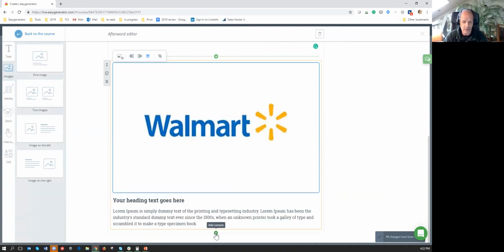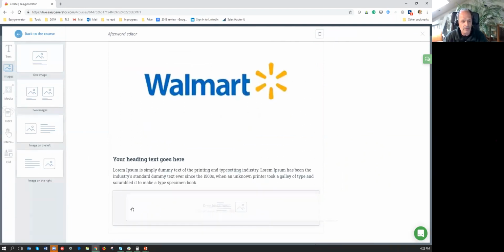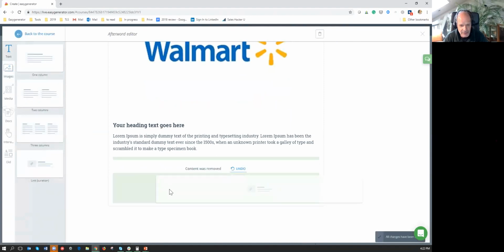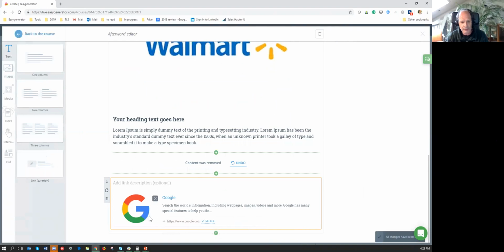And we also have what we call our linking feature. So if you want to direct them, I have to go to the text one and then select our curation element. So for example, if I want to send them to a course, every course in Easygenerator gets a URL. But if you want to go to a web page, you can just put in the link, and what you will see, we will get an image from that website. We'll give a short explanation, and you can give a link description. So please search here on, and then anything you want. So you can give an extra direction there.